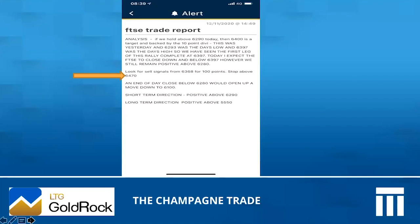So this was our trade report. Again, this was issued before the market even opened. We give this to our clients. It pops up on their phone, and you can see the trade for the day. We were looking to sell from 63.68. We were looking for 100 points of profit, and we had a stop around 100 points as well. We knew this information before the market opened because, within the index market, there are certain occurrences that happen which repeat time and time again, which if you know, you can take full advantage of.